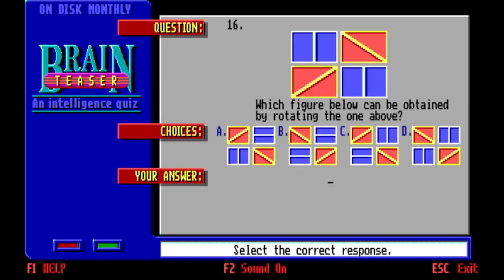Which figure below can be obtained by rotating the one above? Okay. Well, if we're doing both inner and outer rotation, you get B. Yeah. Or, if you are simply shifting, there is no option for B. Yeah, there is no option for straight panel shifting. You have to rotate the panels, too.